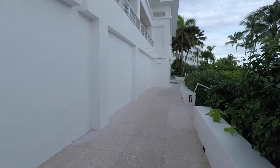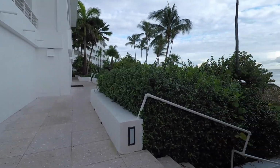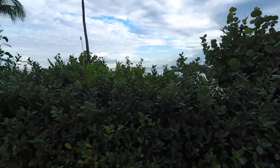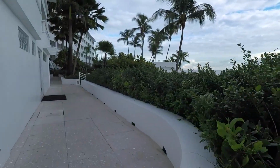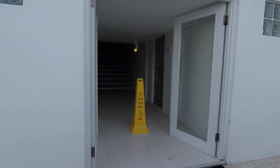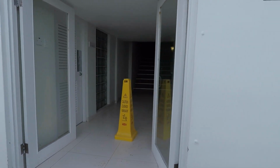As you can see, a lot of these rooms are inside this building, but the views face outward or they face inward towards the gardens and spa area. And if you're already annoyed of our voices, go ahead and mute this. Here's a couple restrooms for the pool down here.